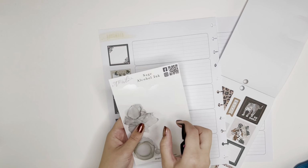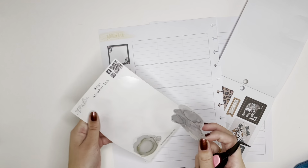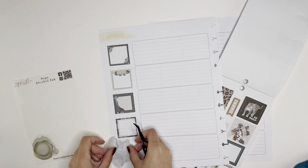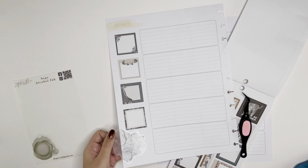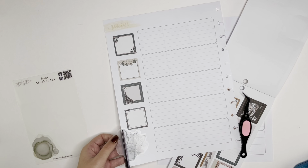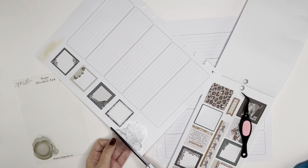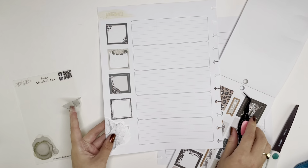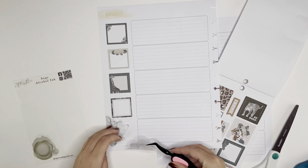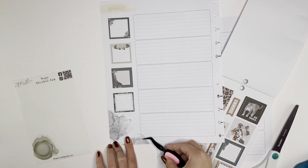I have a partially used sheet of the alcohol ink that I used in my catch-all planner when I did that floral haunted house design. So I want to use this one first. And then if I need more, I'll go into the newer sheet of it. Allie is releasing a beautiful blue and purple one for her November release. And it'll look so good with all of her wintry designs. I'm excited to plan with that one.